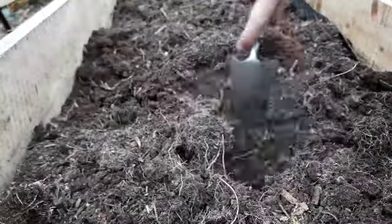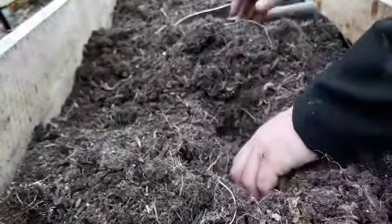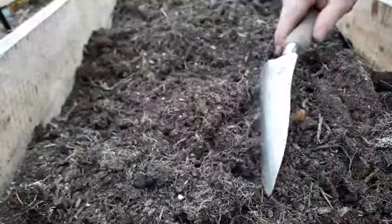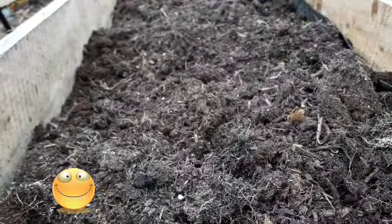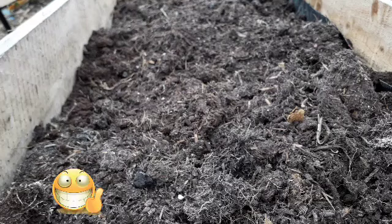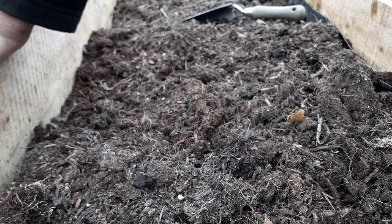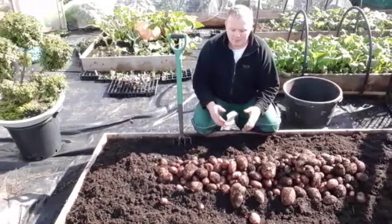So I'm just going to place one here, and I'm going to go right along this long bed, which is about 22 feet long. I'm going to place one down every 2 feet, and harvest them hopefully in January, February.